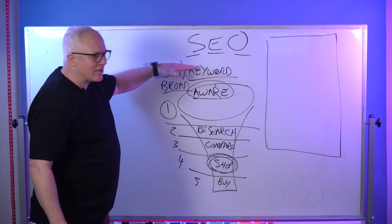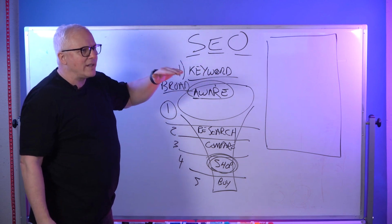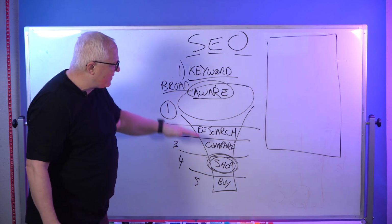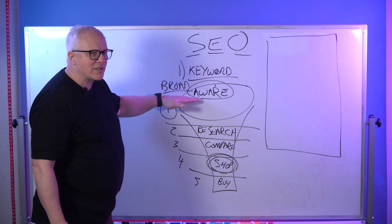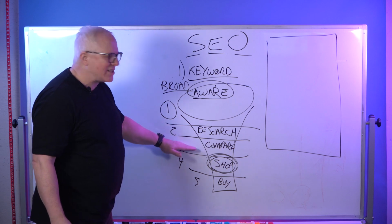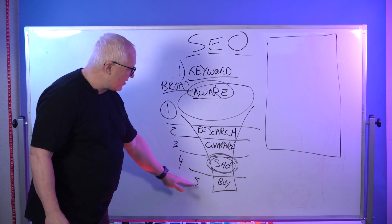To do your keyword research, you first want to put yourself in the mind of the prospect and think, what would someone search in a search engine for at these different phases of the buying process. They're aware there's a problem, then they go deeper, the search terms change, then they start comparing one option to another option. Now they know what they want, and now they're actually buying.